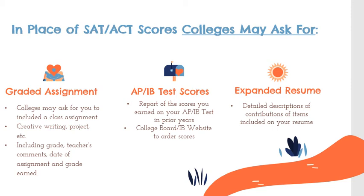The other thing is most colleges are expanding the resume feature in their application. So they're saying, great, this is what you did, and this was a brief description, but we want you to write a little bit more about what that actually means to you and what you did. So an expanded resume. So there are really great ways that colleges are taking a more holistic approach to make sure that a student is well represented in their application.